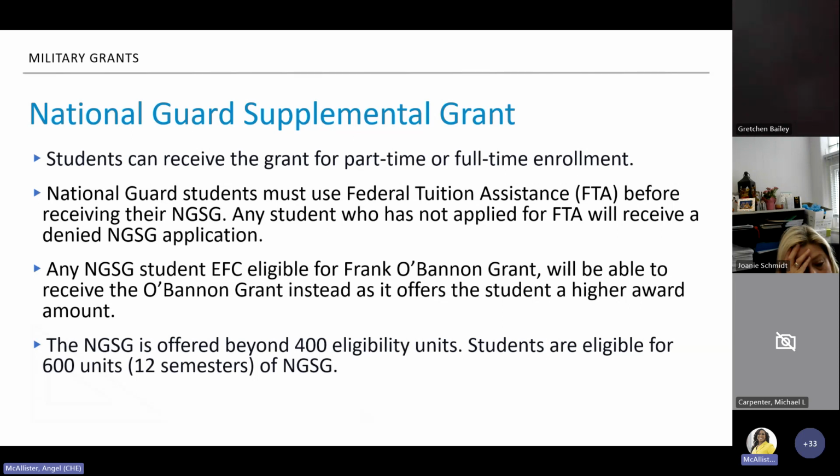You will have to notify our office if you have a student who is EFC eligible, but then also submit the FAFSA on time, credit completion, all the good stuff in order to be eligible for Franco-Bannon. So if you have a student on your campus who has an approved National Guard supplemental grant, but you also see that they're eligible for Franco-Bannon, just notify us and we'll make that switch so the student can receive the higher award.